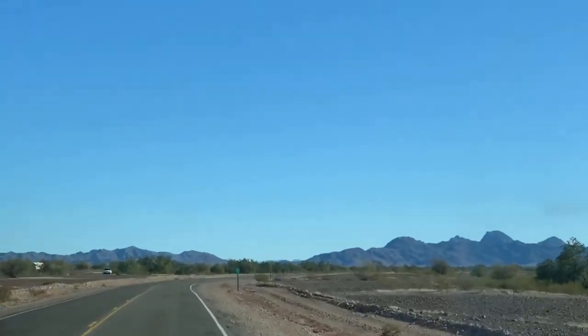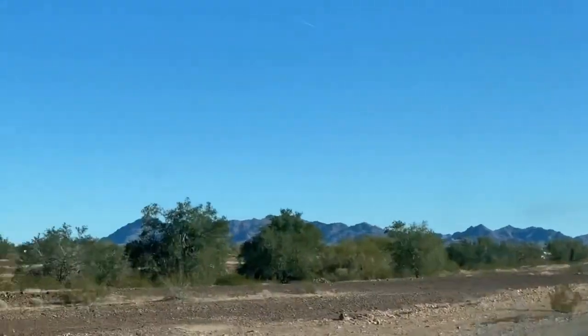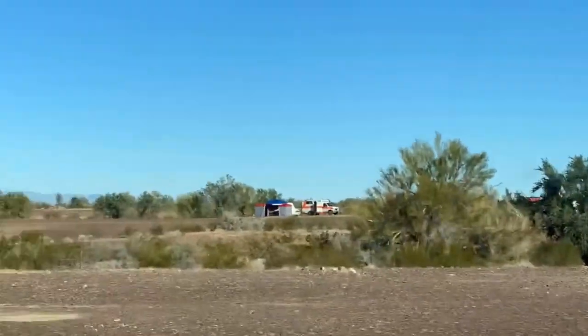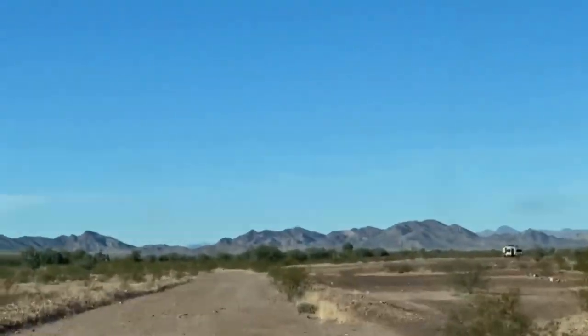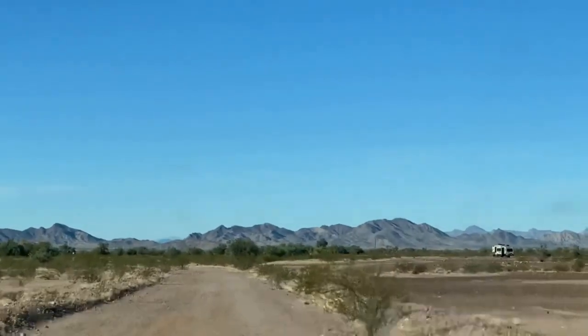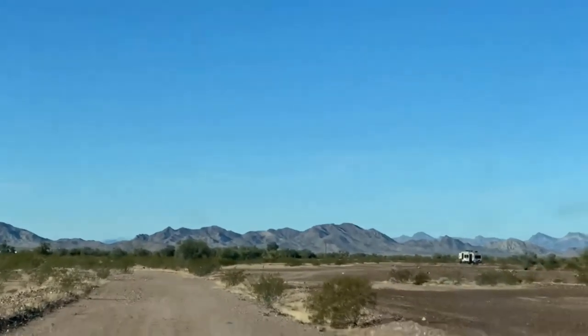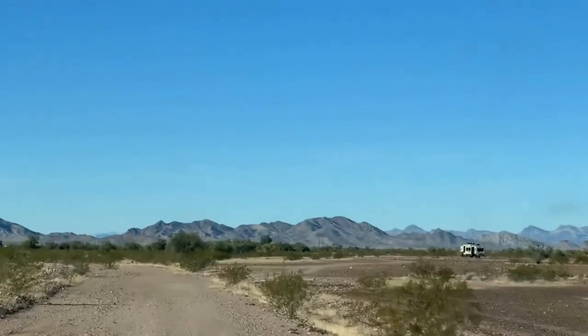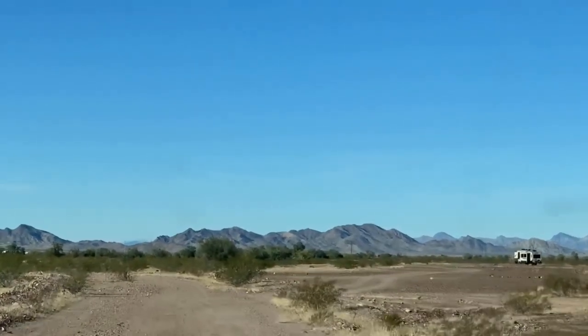It's right before you get to milepost one. You can make this, I made this with no problem, this wide turn with my fifth wheel. Hard-packed gravel, level. My rig's right off to the right here.